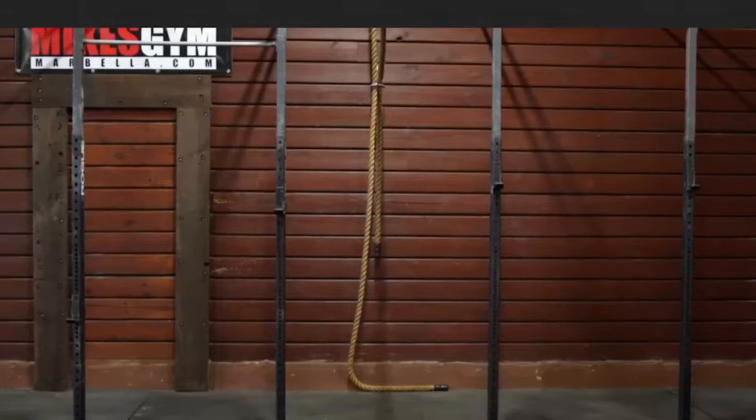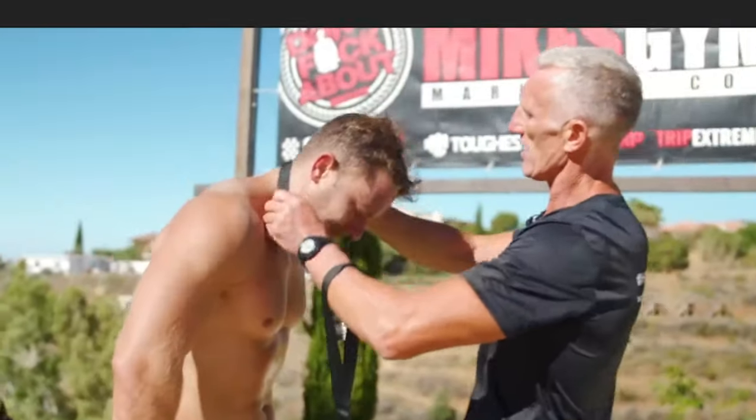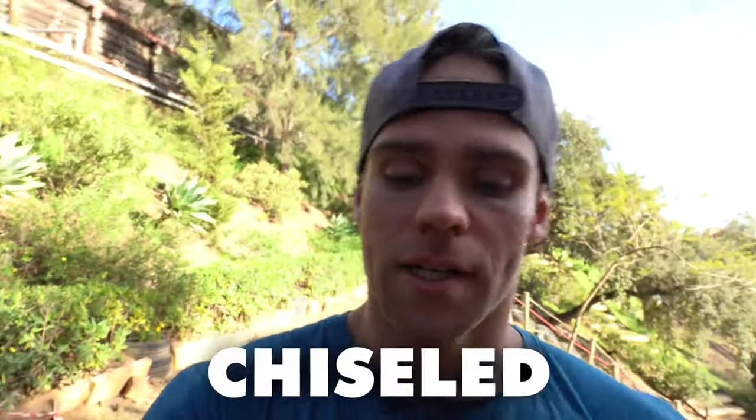I'm here at Mike's Gym Marbella, and this is effectively one of the coolest training establishments I've ever been to, actually. I came here about 2.5 years ago for an OCR run, which is effectively the main part of this facility. They've got gyms, they've got combat zones, they've got everything. They've got a pool, all up on a high level. But the main thing is that this is an OCR that's just been chiseled into the side of this flipping mountain. So I'll show you this now.